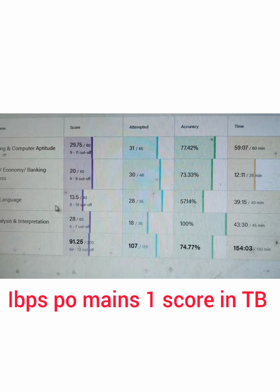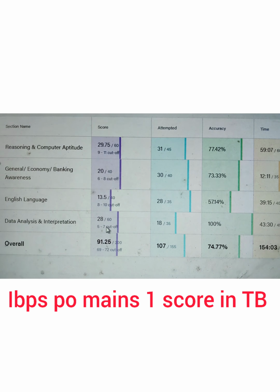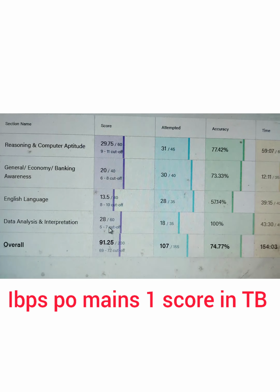So I got 20 in GA, and in English I attempted 28 questions. Of these 28, I think 16 are correct and 12 are incorrect. So I got 13.5. I made many mistakes in this English section because I attempted inference-based questions for the first time, so that's why I lost marks. And in data analysis I attempted only 18 questions, and all 18 are correct with 100% accuracy. So I got 28 marks in this section. This is my score in reasoning, GA, English and data analysis. The English section was easy to moderate level, but I was not able to attempt all the questions. So I lost score due to the GA and English sections. The reasoning and quant section scores were good.